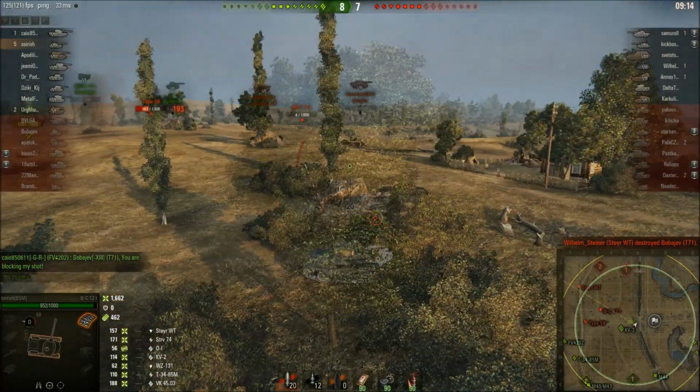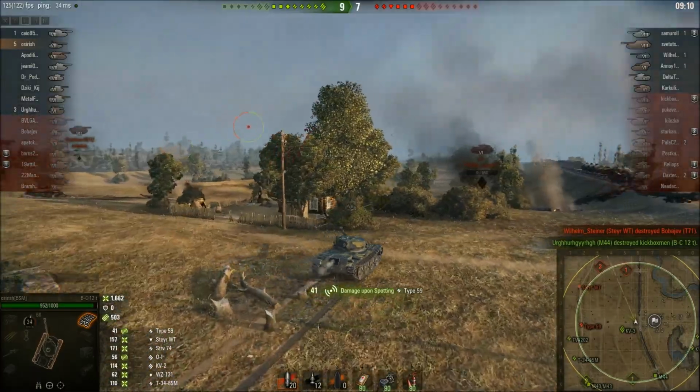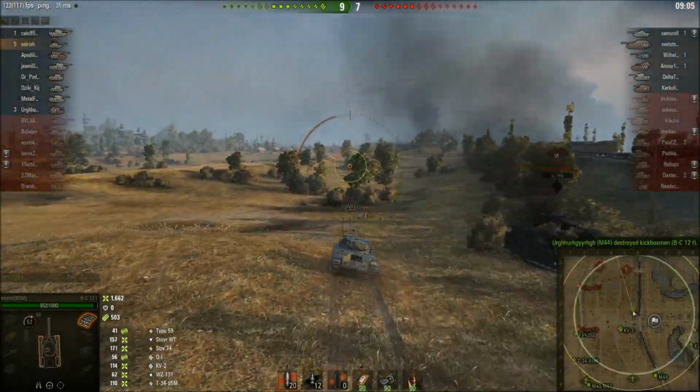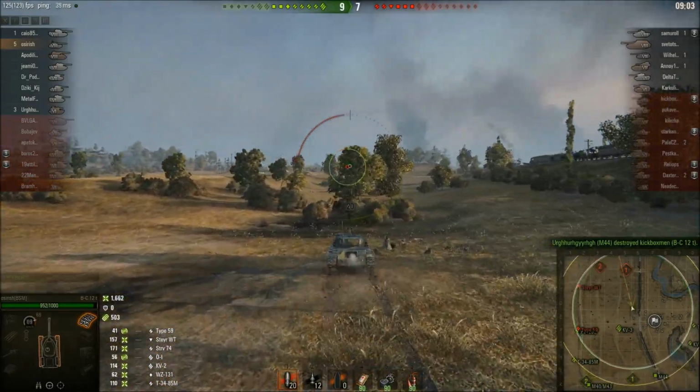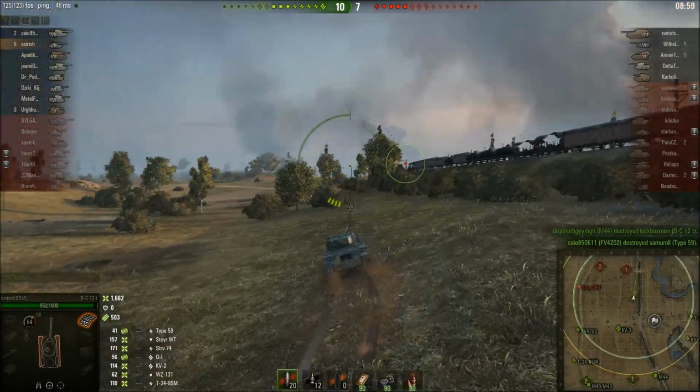And I'm on a reload, and I'm figuring it's now or never. It's now or never. Alright, go. Let's go. I didn't get spotted. Enemy Bat-Chat went down. I've got to spot 3 RT, I've got to damage 3 RT, and I've got to kill 1. And then win and survive.